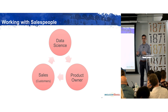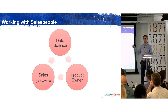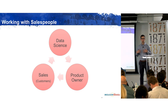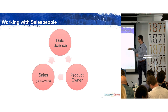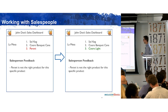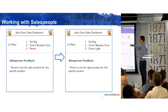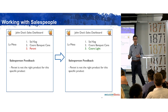Our output gets into the hands of the salespeople. Again, we need to get feedback now, so this loop needs to occur. Now we reiterate, so next time we don't recommend Peroni into the Mexican restaurant in this case. The salespeople don't even need to know that they're interacting with us, based on how the feedback is being populated into the dashboard. So now next time that John Doe goes out to La Mesa Bar Restaurant, he's not recommending Peroni, he's recommending maybe Coors Light because that was a better fit for that specific outlet.